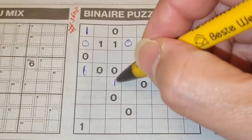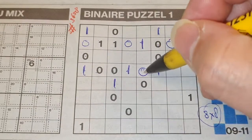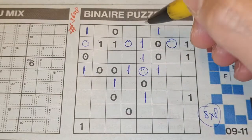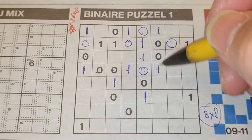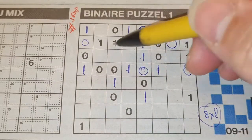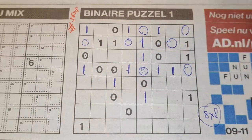Between two O's comes in one. Between two ones comes an O. Double O, here one, there one. Double one, here an O, there an O. Between two O's comes in one. Double one, here an O, there an O. Now we have four O's, so the rest are ones.